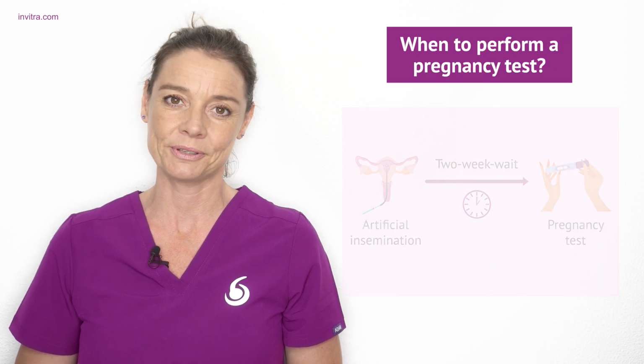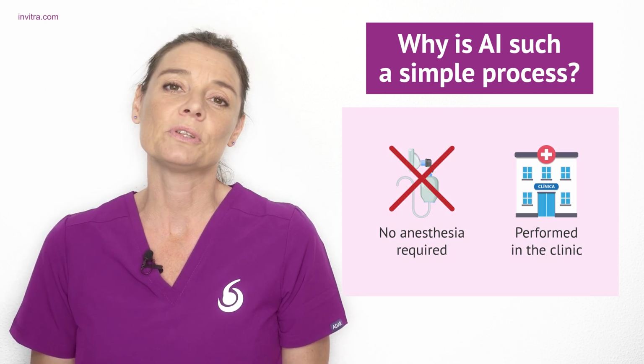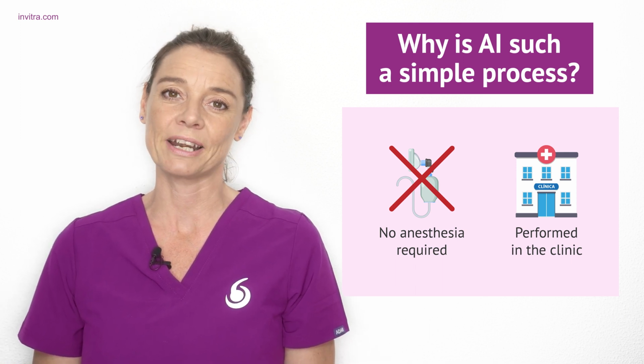The process of artificial insemination is a relatively simple technique. It doesn't require anesthesia and will take place in your doctor's surgery. You can usually go home and carry on a normal life afterwards while you await your pregnancy test.